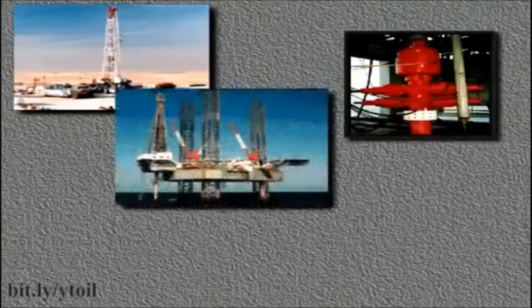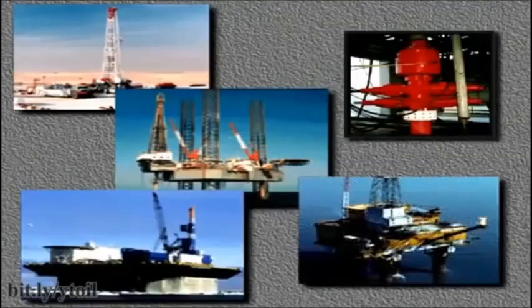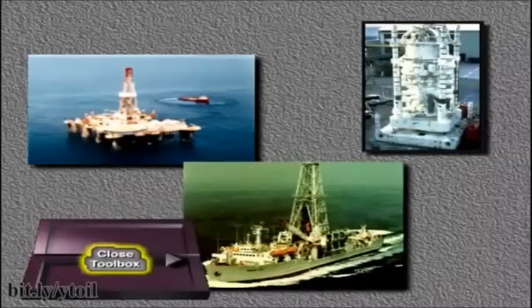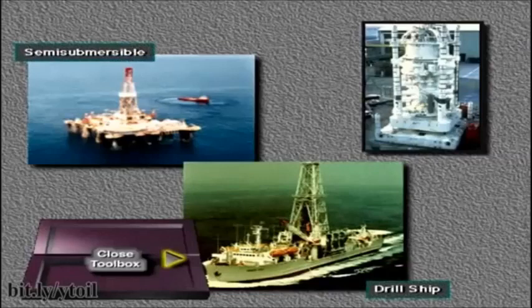Rig crews use a surface BOP system on land rigs, jackup rigs, submersible rigs, and platform rigs. They use a subsea BOP system on offshore floating rigs, like semi-submersibles and drill ships. Why do you suppose subsea BOP systems are used on semi-submersibles and drill ships? Blowout prevention equipment is very large and very heavy.